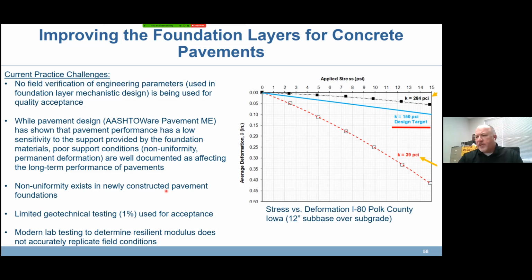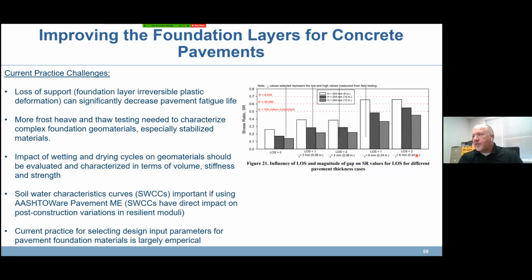So it's kind of a limitation of Pavement ME, I think. Limited geotechnical testing, 1%. This graph here is some stress versus deformation on I-80 in Iowa. 2 tests taken. 1 test had a K value of 284, which is outstanding for bearing strength. And then just down the road, we had a K value of 39. So this goes to show you the differences in variability that you can get throughout the pavement.